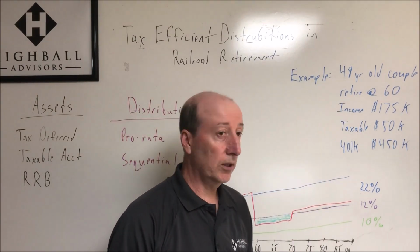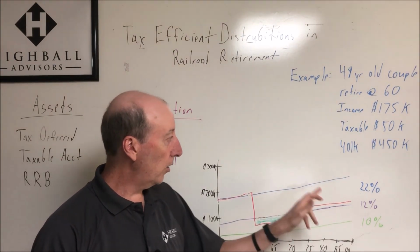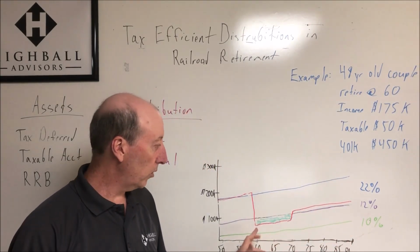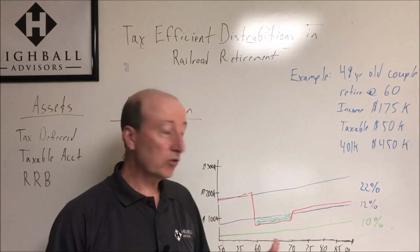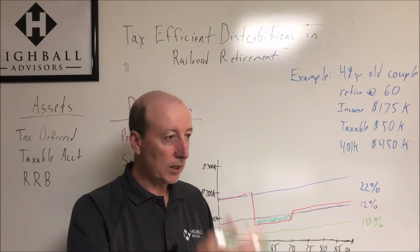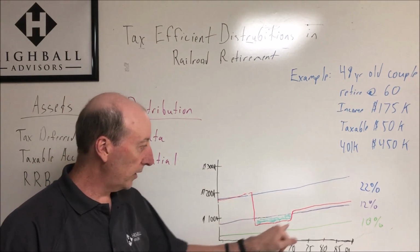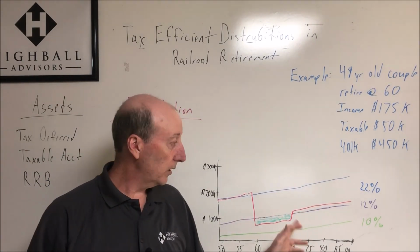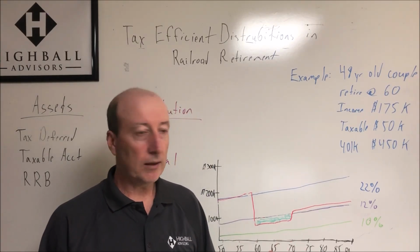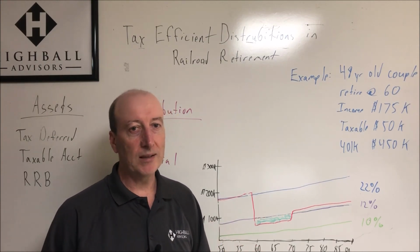I ran this scenario just for this fictitious couple on my tax software. This would save the couple, by the age of 90, and God willing, hopefully everybody makes it to 90, by doing those Roth conversions every year, sequentially, versus a pro rata distribution, which is the red line, which has nothing to do, that's well over $500,000 in savings. So there's hundreds of thousands of dollars available to individuals by taking certain strategies to minimize taxes.